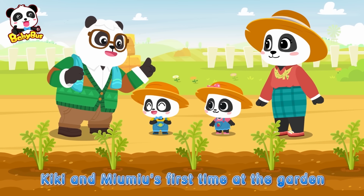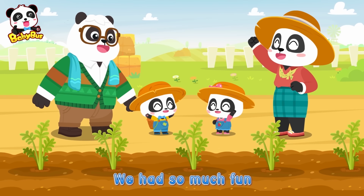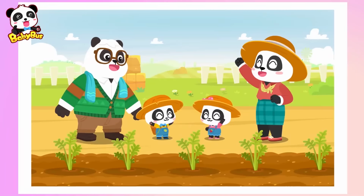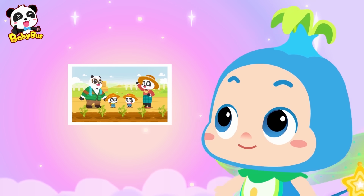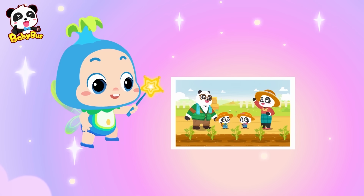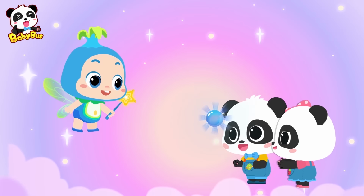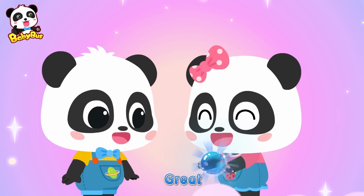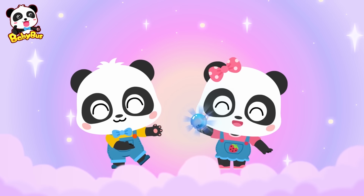Kiki and Mew Mew's first time at the garden. Mission complete. We had so much fun. Wow, great. We've got an energy bubble!